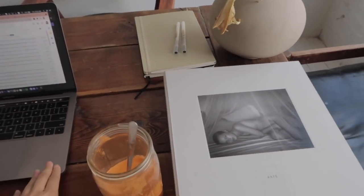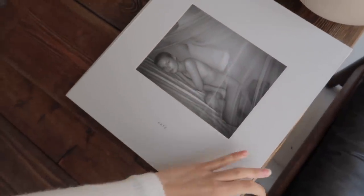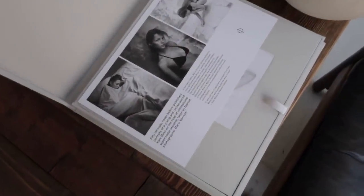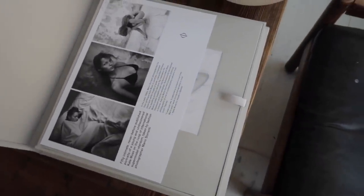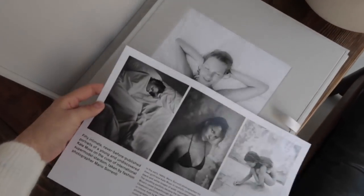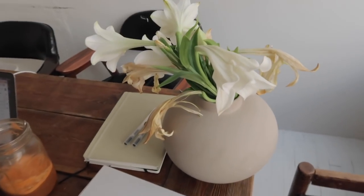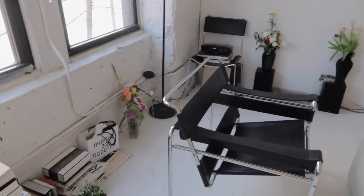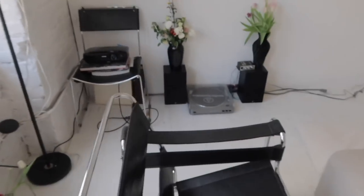Also, a little update on my working corner. We just recently got me my favorite art book. It's K by Mario Sorrenti, and of course she had to buy the signed copy. I was so happy when it arrived. Yeah, this is like amazing. It stays here for now. I have a new vase, and obviously I need to buy new flowers because mine is dying out, and I have my new pot. A lot of flowers in these corners.